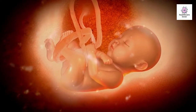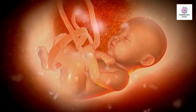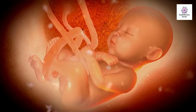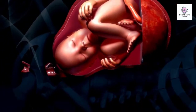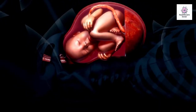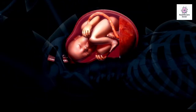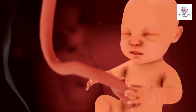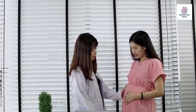The umbilical cord. The umbilical cord, your baby's lifeline to the placenta, is growing stronger and thicker. By the end of pregnancy, it will be approximately 9 inches long and an inch thick. The umbilical cord delivers nutrients to your baby and ferries away waste products. Your baby's skin. Sweat glands are starting to develop. And by next week, the layers of your baby's skin will be fully formed.